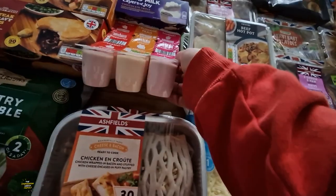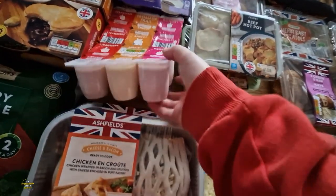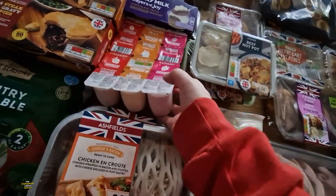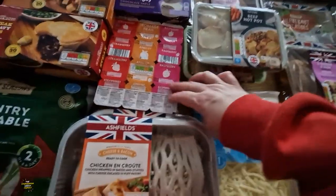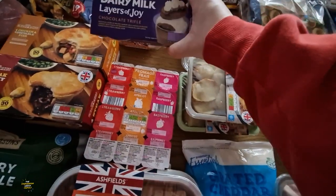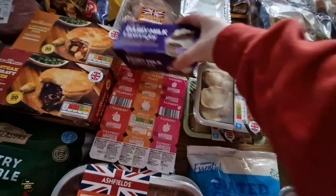Got some yogurts here for Sammy for school. It worked out cheaper to buy this packet. These were only 88p, which I thought was quite good actually for 12. Obviously, you might have to take 2 lots in with them, but they'll be fine. I picked these up, these layers of joy. I thought these looked really nice, these chocolate trifles.